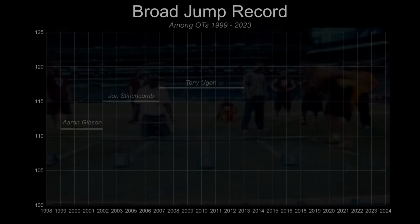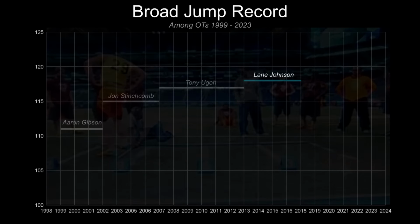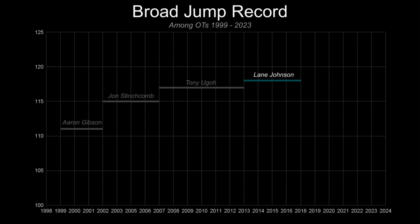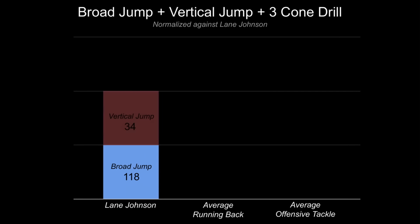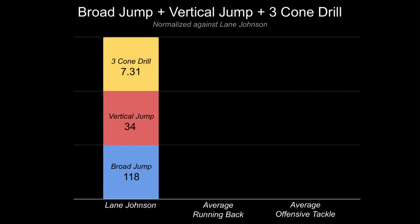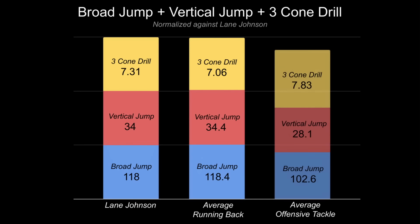And his 118-inch broad jump broke Tony Ugoh's record that had stood since 2007. Johnson's record jump wouldn't be beaten until 2018. If you pair that 118-inch broad jump with his 34-inch vertical and 7.31 second 3-cone drill, we find that he's got a profile that's closer to the average running back than to the average offensive lineman.